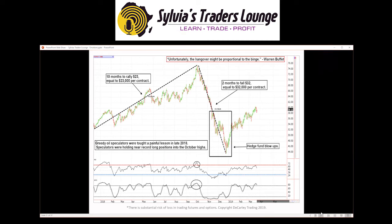On a side note, there's a mini oil, which is great. It's half of the regular crude oil size, so that's a little easier for people to manage. And on an even better note, the exchange is going to be listing a micro crude oil, which will be a tenth the size of the original. So it'll be a lot more accessible to smaller traders. So that's going to be really a great product.